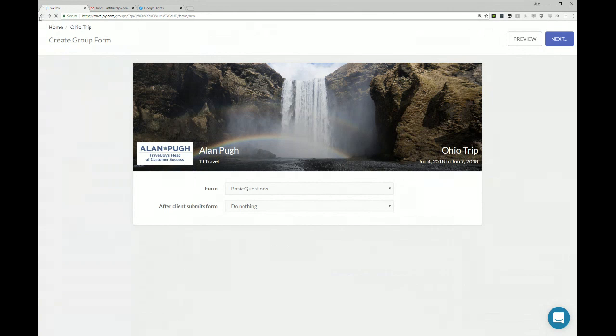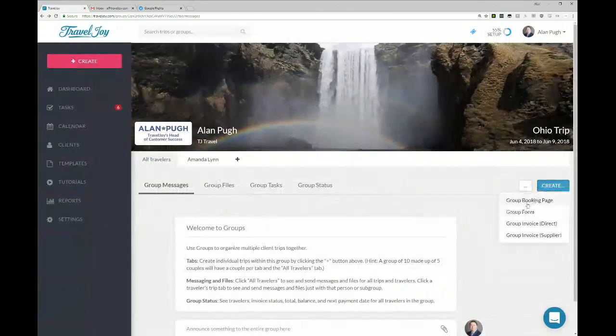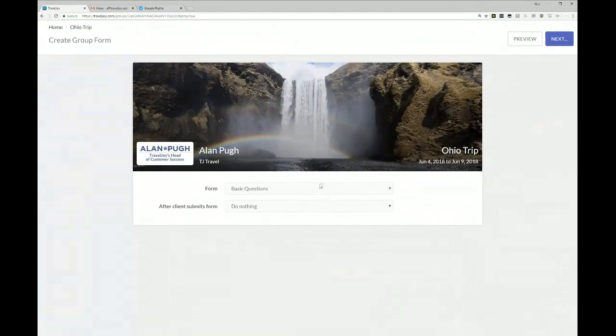So what I did, by the way, is on the All Travelers tab, I clicked Create Group Form. And in the list, I'm going to click Group Registration. You don't have this form yet. However, I will post a Help Center link in chat momentarily to show you how to do this.